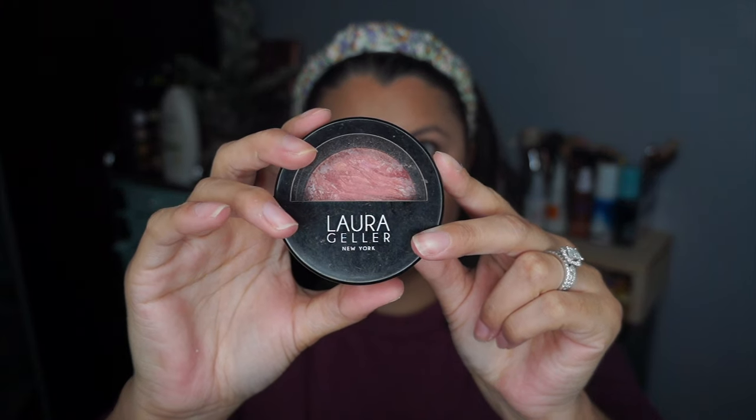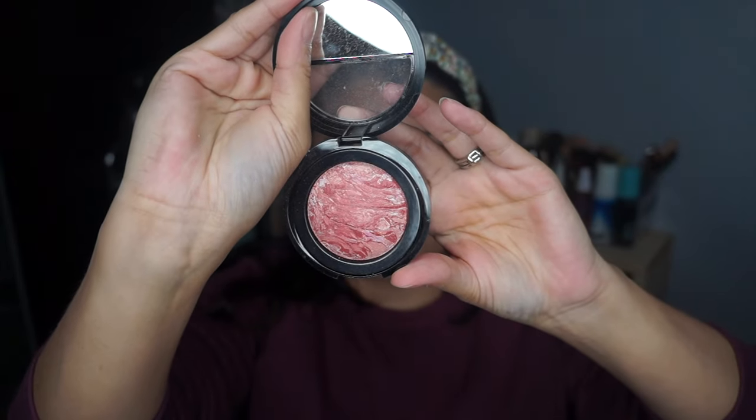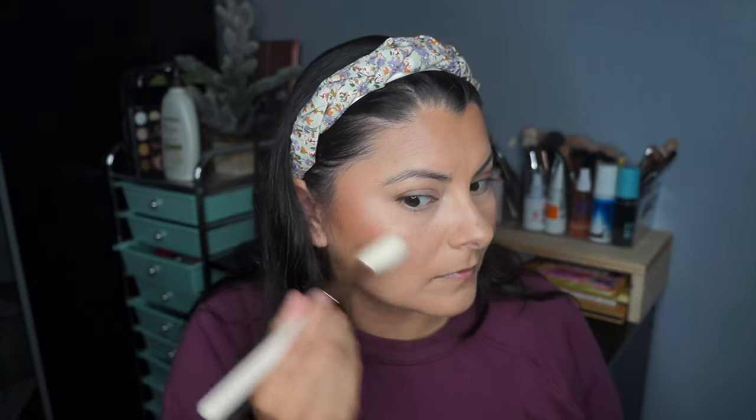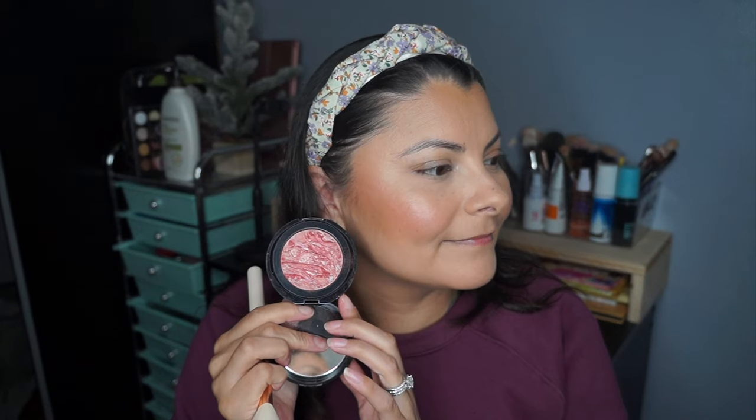And I have the Laura Geller Baked Blush in Brighten, and I have in Tropic Hues. This one here, I did go over the other blush with this one, so I did put this one on top. And I like the luminous effect that it gives you, so you don't need a highlighter with this one. Personally, if you just want a one and done kind of thing, just grab this one. You don't need to put highlight. Of course, I have a highlighter, so I did, but I am gonna go ahead and keep this one as well.